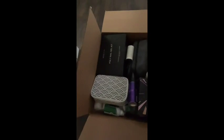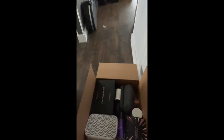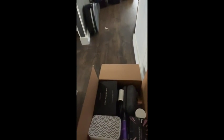Almost everything is packed in the bathroom. This is what we are working with right now. All of my makeup and stuff is at the bottom, and then everything else is kind of just trickled on top. The only thing that I don't have packed in that box is my straightener, and any of the necessities needed for the week.